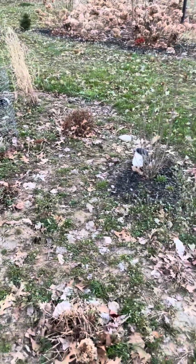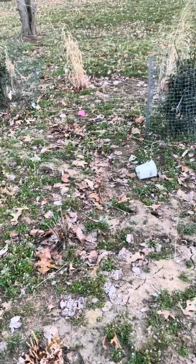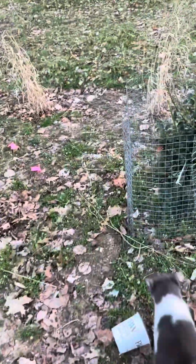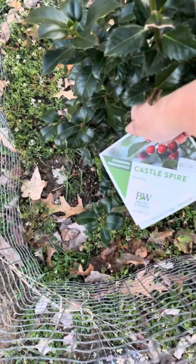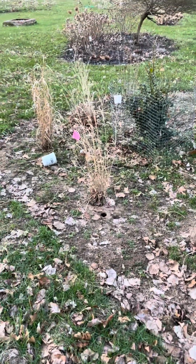And a couple mums. I have a Rose of Sharon, and these are my holly. So my blue holly, the Castle Spire, has the female and the male version to help it bloom. So I have that in here. So yeah, we'll get this all cleaned up and re-weeded and mulched, and it should be looking a lot better.